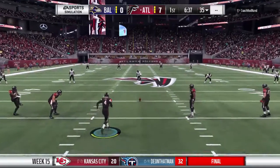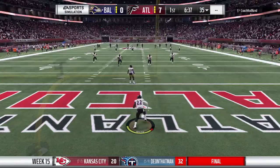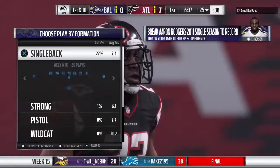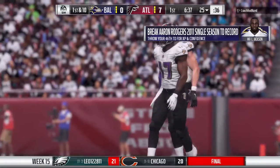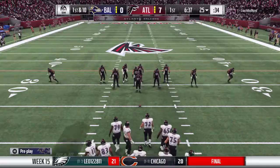So they throw the pick six. They'll get another shot at it now as this one's in the air. And this will be a touchback as that sails over the end line. Here comes the Raven offense now, ready for another possession. And following the pick six, and they had decent field position in throwing that pick six. We'll see how they attack this drive.